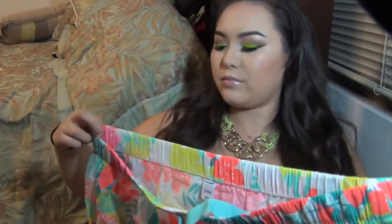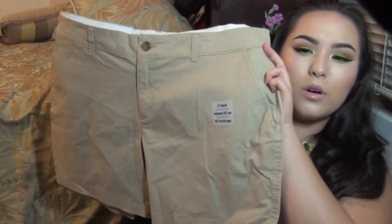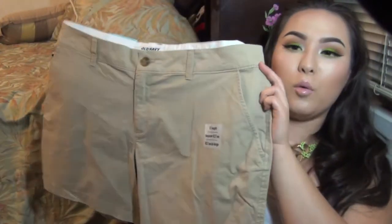If you're a plus size girl like me, always go to Old Navy for your bottoms. You're gonna find great stuff. Lounge pants. I guess I could use these for like swim trunks or whatever. This is only $9. Next thing I got are these khaki shorts. These were only $19.94. And you could pair these with anything in the summer. I feel like you could do a lot with basic khaki shorts like that.